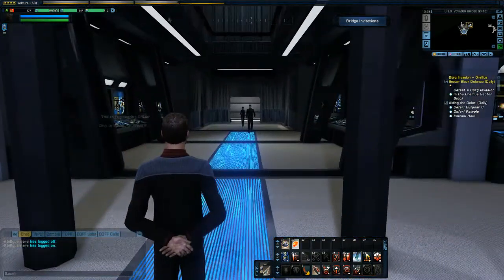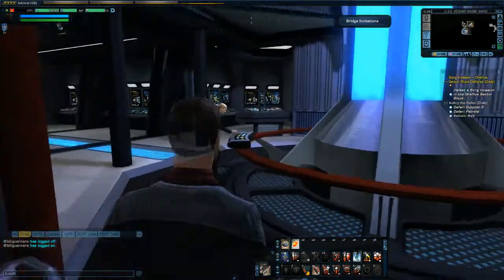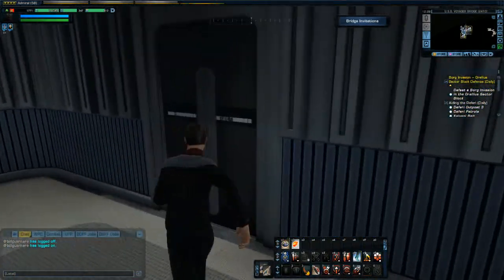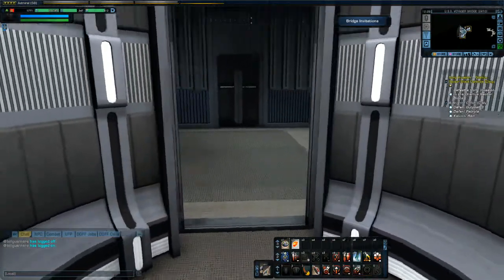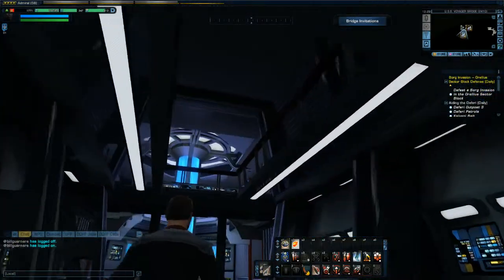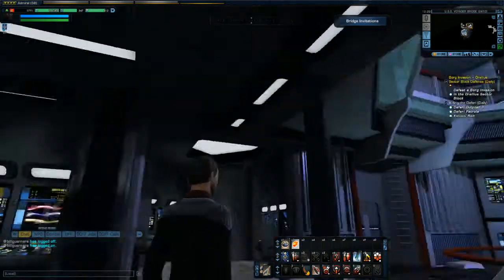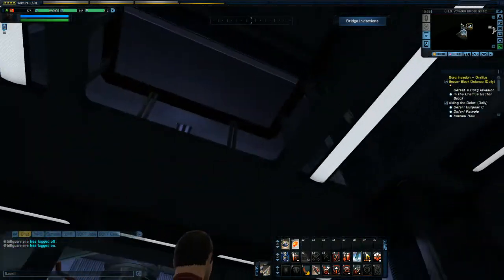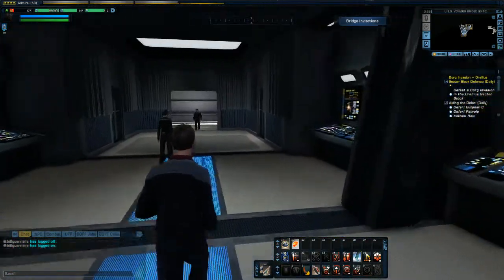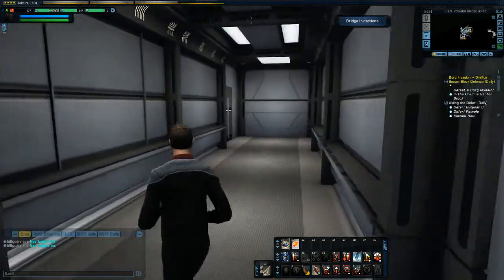Now, my primary gripe about main engineering: I can't hop onto this little elevator. I can't go up the ladders. You can go into this little side room that's supposed to be the turbolift, and you can't do anything with this thing. It's dead. Why can't I go to the second level of engineering? I'd like to be able to go up to the upper observation deck and look out over the warp core. Why can't I do that? What the hell? We spent how much on this darn thing? It's like almost $40. And I can't go to the second level of engineering? Unsat.